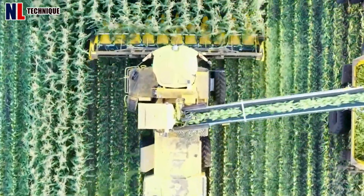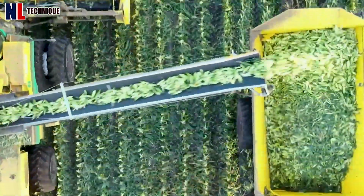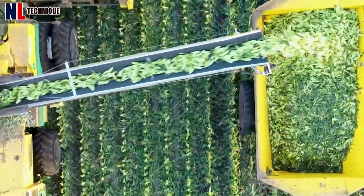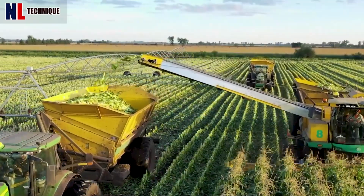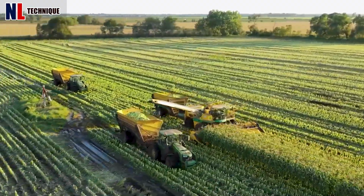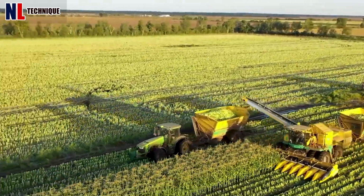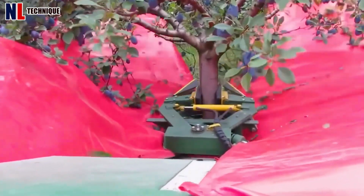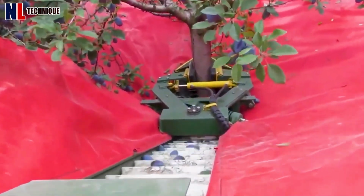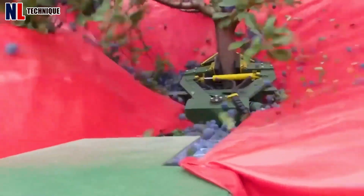All that the farmers need to do is drive this vehicle and let it separate the whole corn from the plants. It's extremely satisfying to witness plums getting harvested this way. The sound of the fruits falling against the tarpaulin is like rainfall.